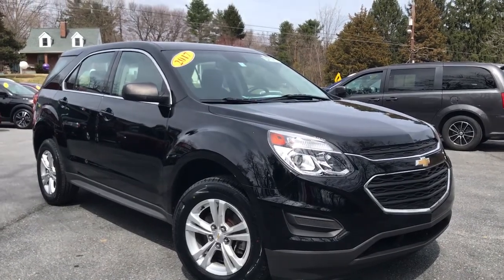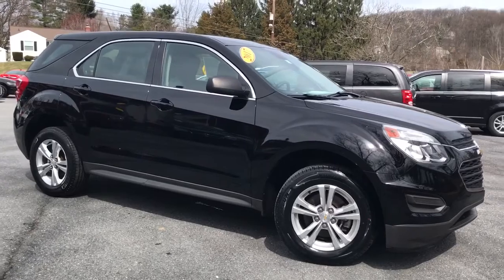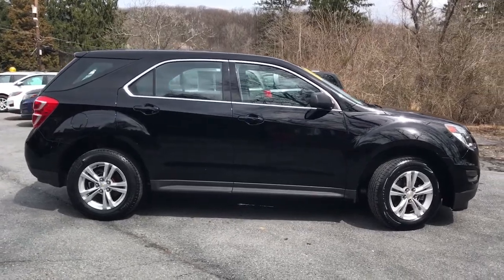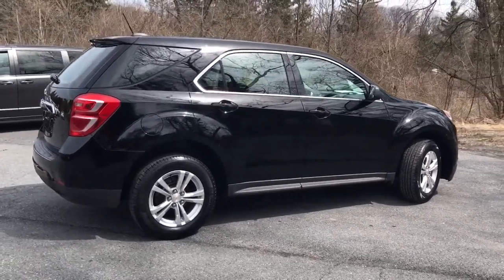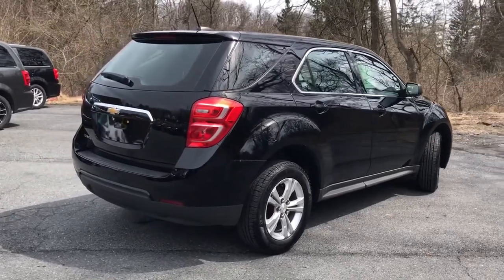Here is a wonderful 2017 Chevrolet Equinox. With less than 70,000 miles on the odometer, this vehicle stands out from the rest. Whether you're on a family road trip or doing the daily drive, the Equinox is your go-to vehicle. It's the elegant solution that blends advanced safety technology, passenger comfort, and SUV functionality.